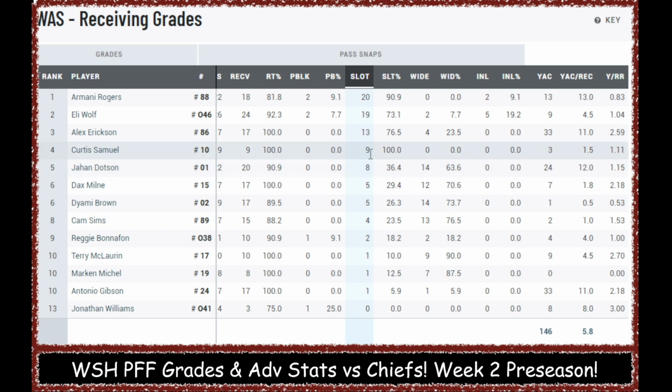Whereas Curtis Samuel is strictly a slot receiver right now, but he did a lot of motions in that Panthers preseason game. They didn't motion him as much in the Chiefs game, but I'm pretty sure when we get to the regular season, he's going to be motioned a lot. Just back and forth to show Carson Wentz whether or not the opposing defense is in zone or man coverage and who's trying to cover who and things like that. Make it easier for Carson Wentz to read the defense pre-snap.